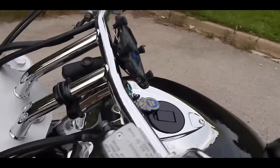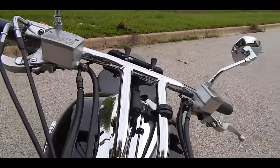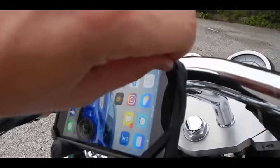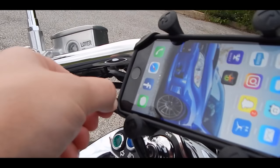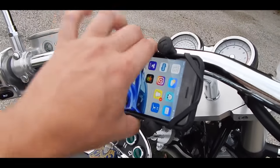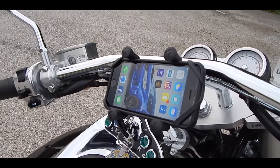I really recommend this product. It's extremely durable. I've had no issues yet. I've gone on a couple 100-mile trips already, and it's worked flawlessly. You've got this tether right here on each corner of the phone. This is an iPhone 6S, and you can see it's really not going anywhere. Very cool.